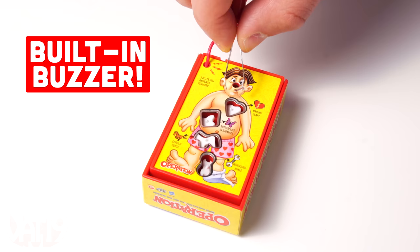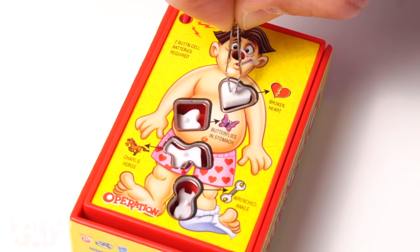That is the world's smallest operation. It really works. As you can hear, you actually will get buzzed if you miss it. But what I like about it is that the little parts are tethered down so you don't lose them. Got a little artery holding it in. Yeah, it's got an artery.